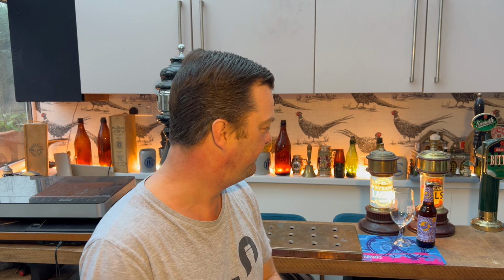It's beer o'clock on Real Ale Craft Beer, or low alcohol beer o'clock actually. And this is a bottle that has been recommended to me over and over again. Some of you might know that I've just done a few non-alcoholic beers on the channel as of January. We started off January with some alcoholic beers. We've now moved on to some non-alcoholic beers.